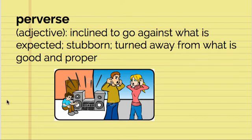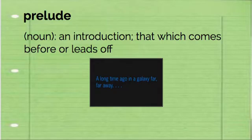So playing music too loudly could be perverse, but so could other behaviors like being interested in dead people or something along those lines. That would also be perverse.